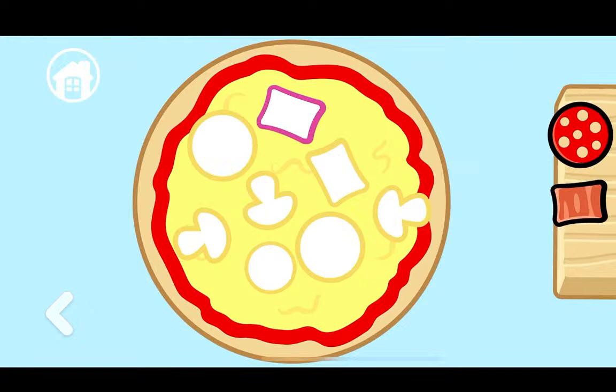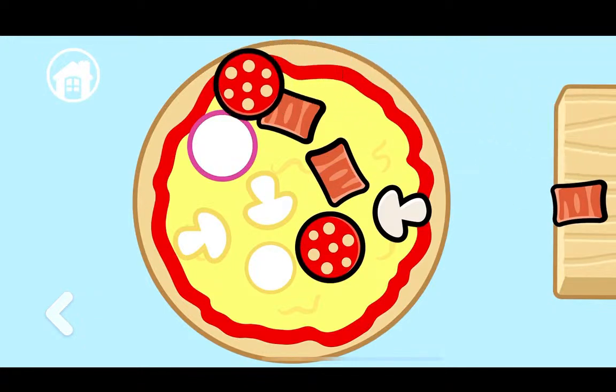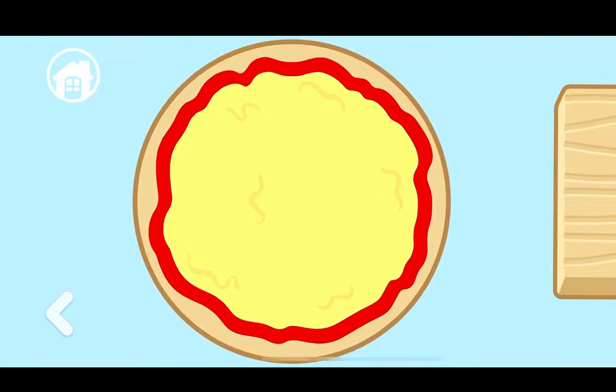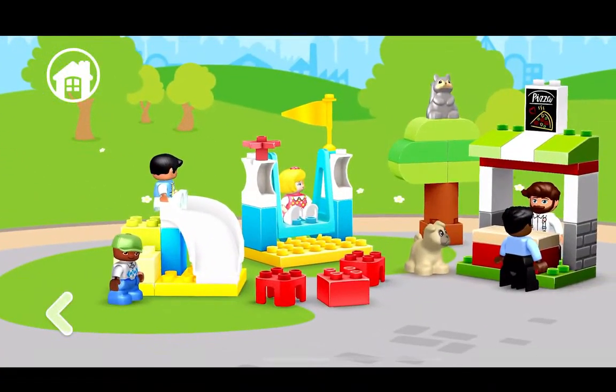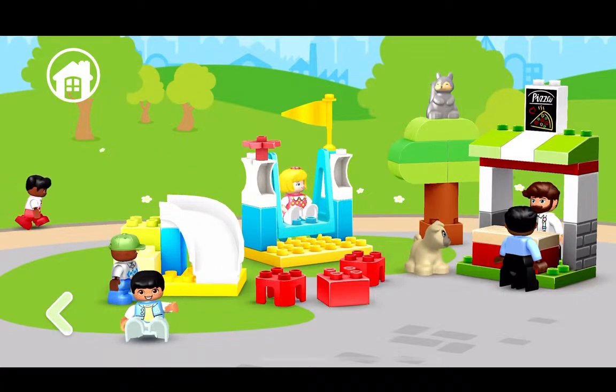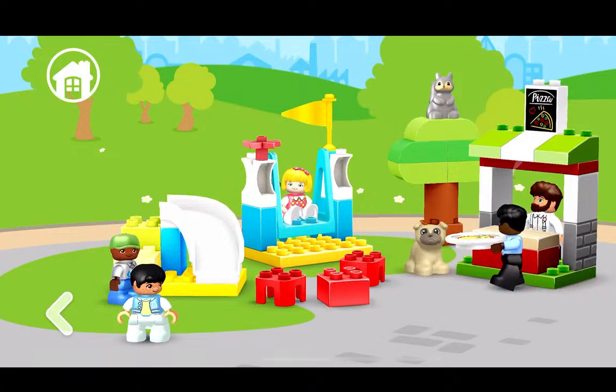We need to put bacon, mushroom, one more bacon, sausage, one more sausage, mushroom, sausage, and mushroom. Yum, yum. Super. Go next level, maybe. Oh, and this is a park. Here we can ride a swing like a girl, go down a hill like a boy, eat pizza, and chat with friends. Hello, gray squirrel.